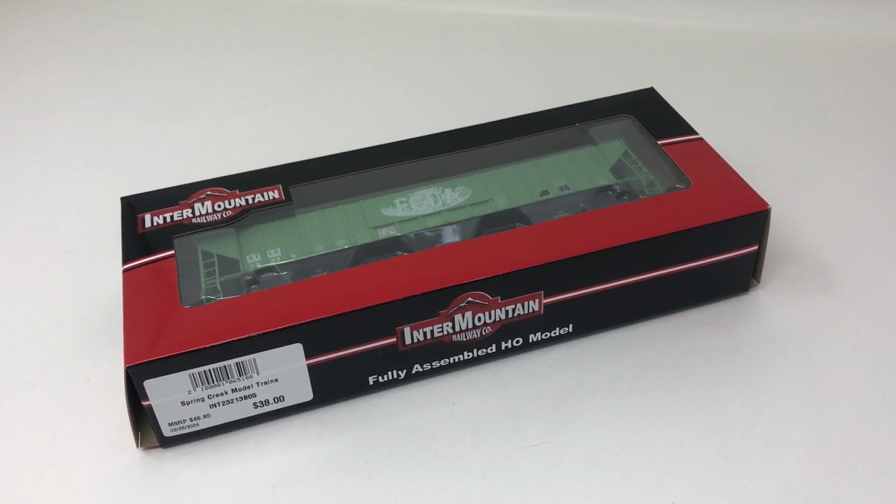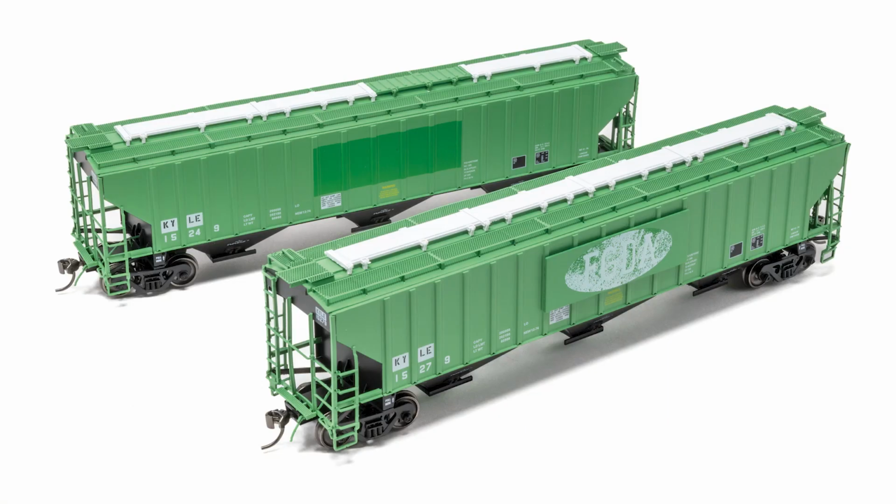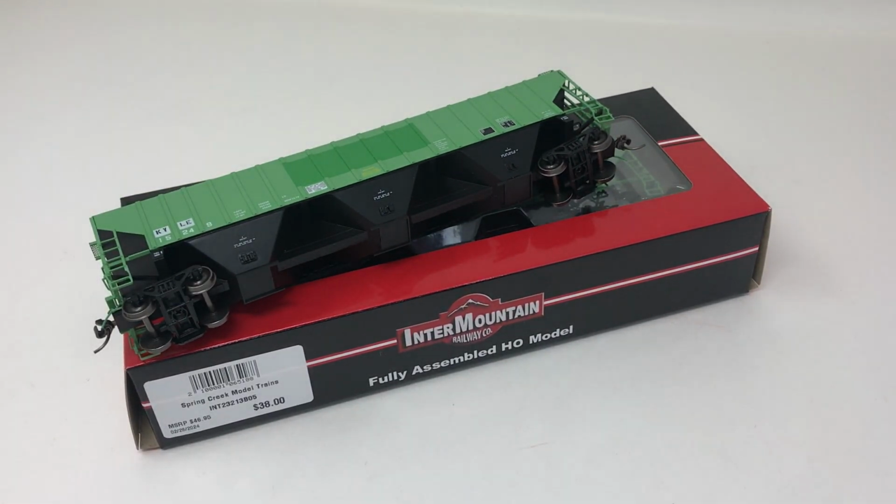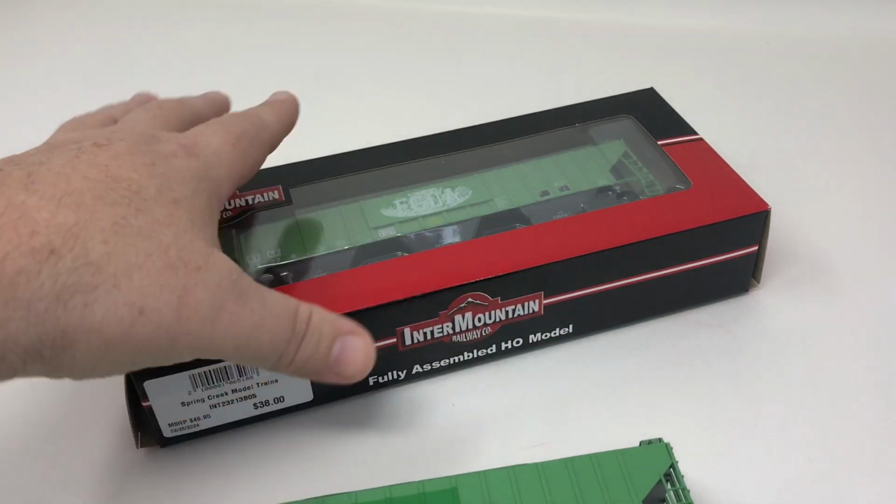This new run is reviewed and coming up in August 2024's Model Railroad News, and I've got an early look here at 2 releases that are exclusive to Spring Creek Model Trains. This is one of them, and the other is also a Kyle example. So let's take a look at both of those.